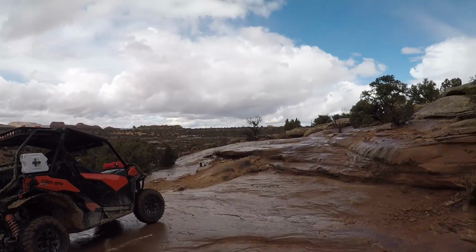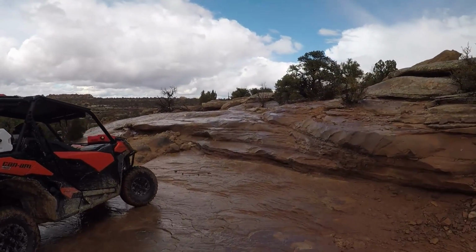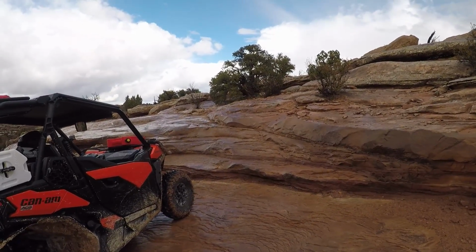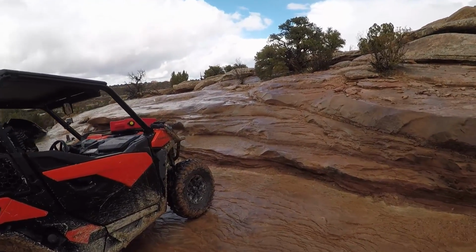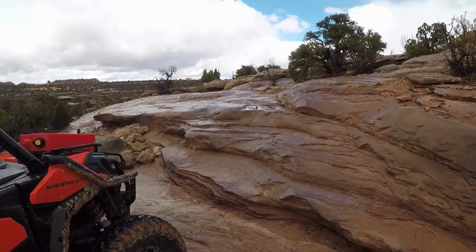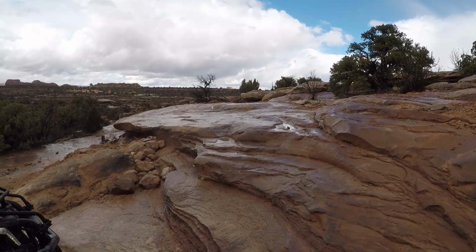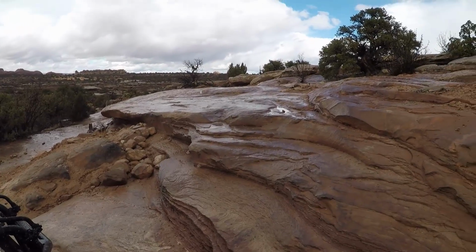This is another one of those spots that doesn't look so bad until you're sitting in the driver's seat and you can't see over the front. Kind of intimidating. You have really no idea what you're getting into. Yeah, the camera just never seems to do this stuff, Justin. And it's not bad. Don't get me wrong. Straight up.